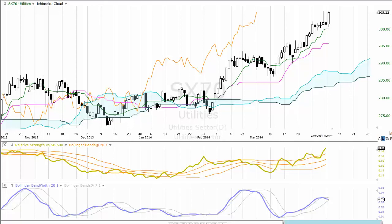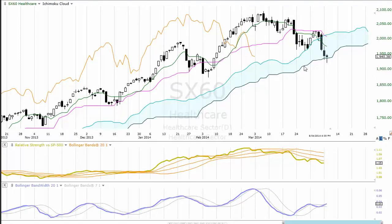And to the healthcare sector, and here we have a very important juncture for this market. A second time frame downtrend, making a series of lower peaks and lower troughs.